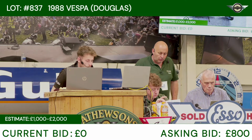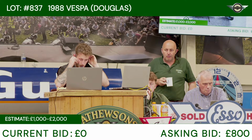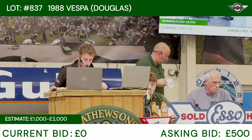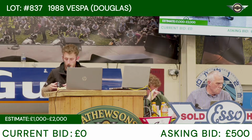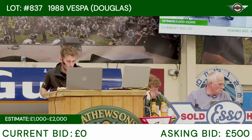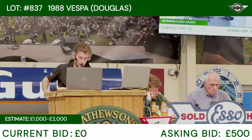Where are we then? 837, the Vespa Douglas. There we go, look. Nice little scooter there. One owner from new, apparently, it says here. Only done 200 miles since 2018. Been installed in a dry garage. So she may well just want a quick once over, naturally. And away you go by the looks of it. And it's sold from the off. We've got £1,000 bid then and away at 1,000.